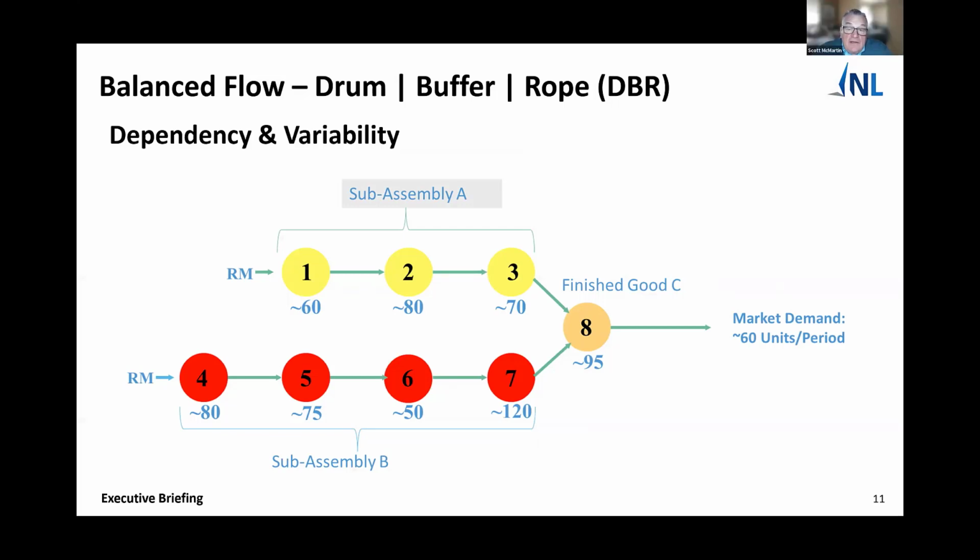Okay, so here we have a theoretical example of a typical routing. A finished good C made by combining two subassemblies, A and B. As we see, the finished good is created by transforming two raw materials through a repeatable progression of 8 discrete production steps. Not only do these steps have to occur in the order shown, but each step can vary in terms of time it takes, faster or slower than the demonstrated or average time. No operation ever starts or stops when planned, and none of them ever operate at the average speed.